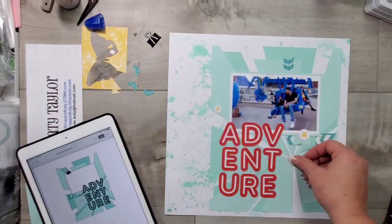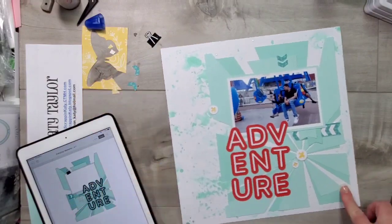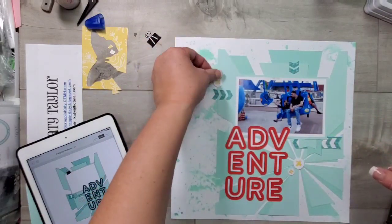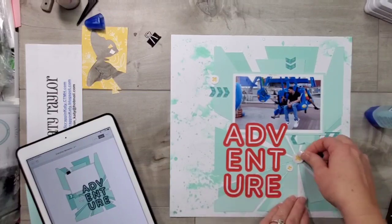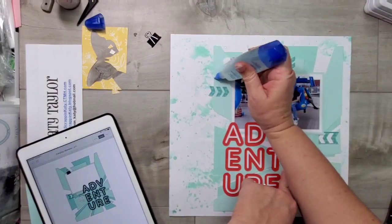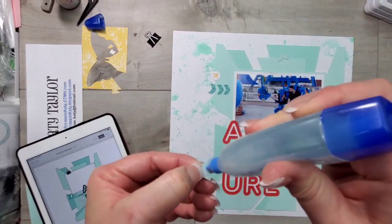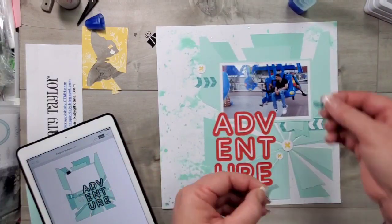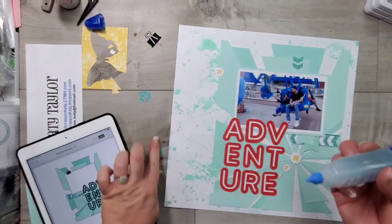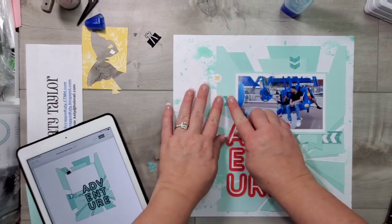So now I'm going to start adhering those little arrows down. I'm trying to decide where I want these circles to be. And as you can see on the tablet, on my image, that adventure layout hid that center of the starburst. So I still wanted it hidden somewhat, so I decided to do that largest circle there and then kind of put the other ones in opposite corners to create that visual triangle that's so pleasing to the eye. If you're wondering where the yellow is coming from, I don't know if you can see, but in the photo, the seats have red and yellow on them. And so that's why I wanted to pull in that yellow.